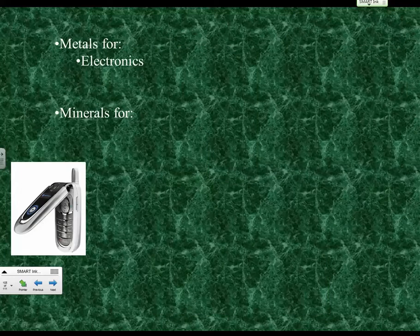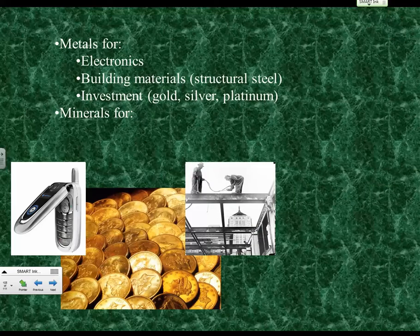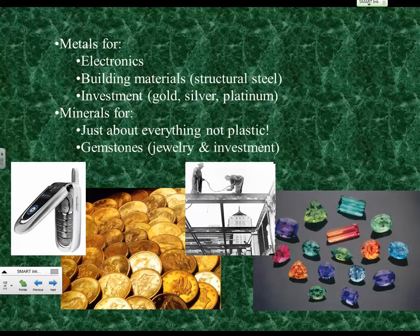We use minerals for our electronic equipment, building materials. And just think of all that gold and silver. So just about everything not plastic is what minerals are for. And of course, you got the beautiful gemstones. Where would we be without those?